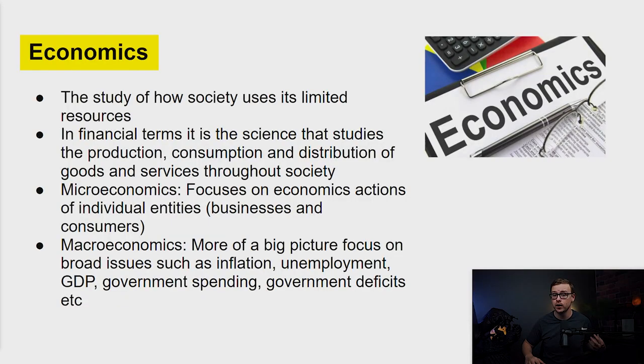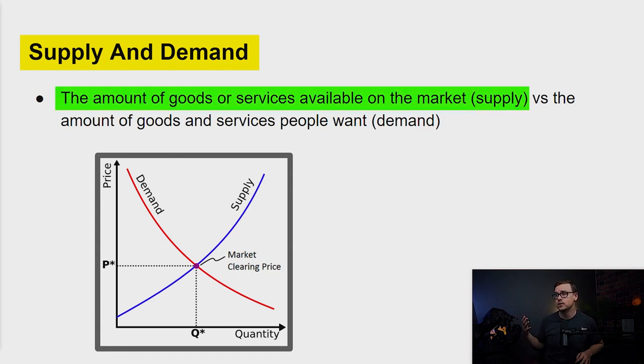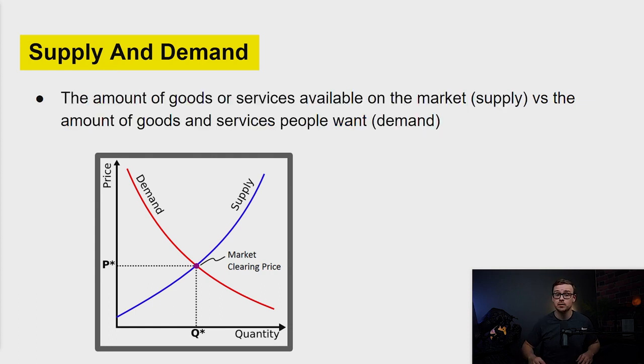Now, I think both of these are incredibly important, and in order to have a well-rounded perspective, you should be able to look at things from both different ways. However, with that being said, the most important concept to understand in economics is supply and demand. Supply and demand is to economics what gravity is to physics. And basically, supply is the amount of goods and services available on the market versus demand being the amount of goods and services that people actually want.